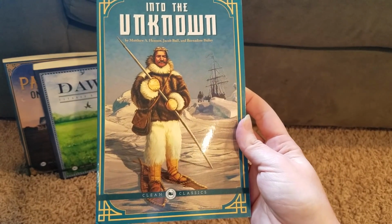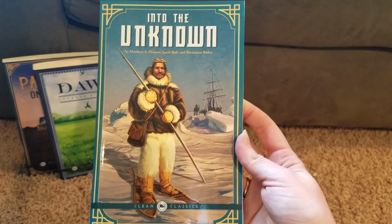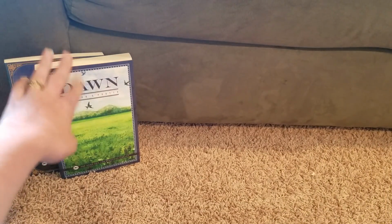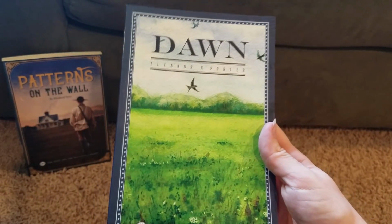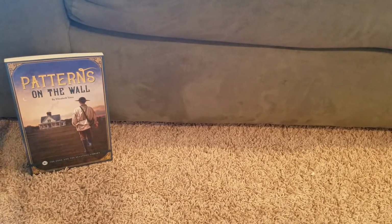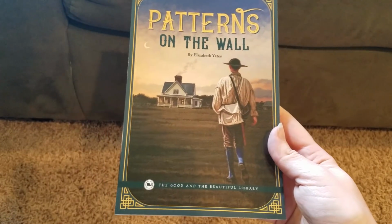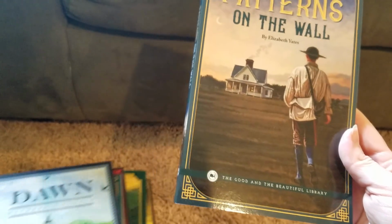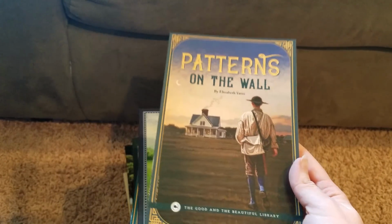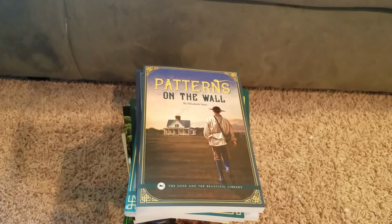Into the Unknown. This is another one that my son had his eye on, that he's going to like probably as a read aloud, because obviously this one's going to be above his level. Dawn. And the last one here is Patterns on the Wall, which also looks really interesting. I know a lot of moms that are wanting to get these, even though they have younger kids, just as free reading for themselves. So this is the beginning. Let me see if I can show you kind of all of these together again.